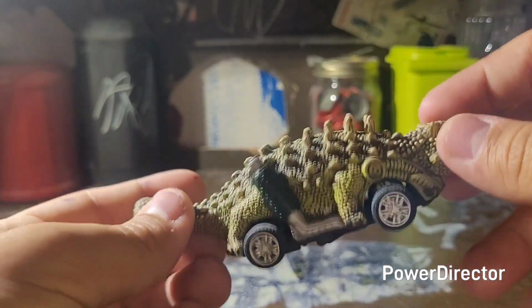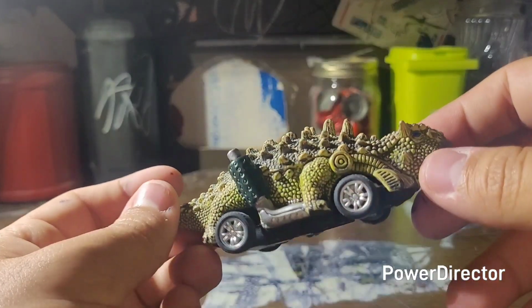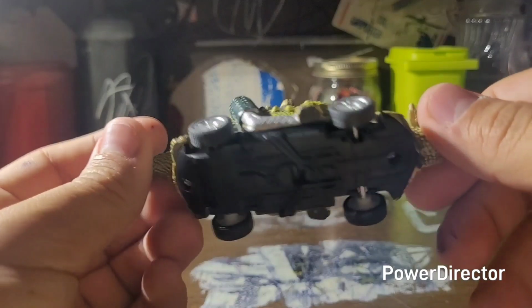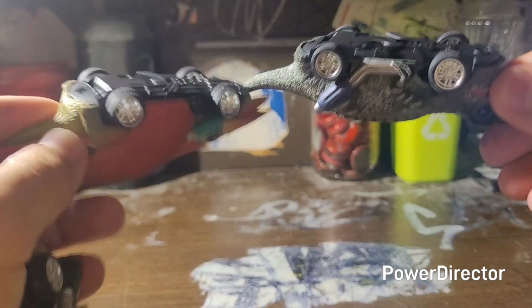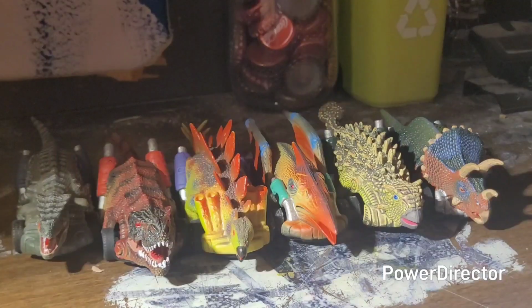I mean, it's a cheap toy you'd probably find in a Walmart discount aisle. Either way, that's all I have to say about these cars. The detail on them is the exact same on all 6 of these things. And, yeah, let's get on with it now.